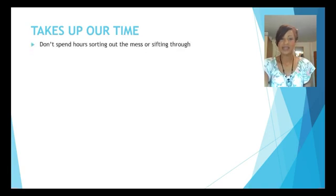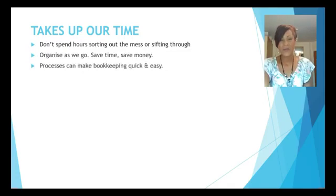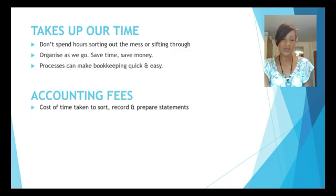So next, we will talk about how it takes up our time. We don't want to be spending hours sorting out the mess, sifting through to find that invoice, that receipt from last month. If we organise as we go, we can save time and save money. If we have processes in place, then our bookkeeping can be quick and easy. We will most likely have more accounting fees if we've got that shoebox. It takes time to sort through those receipts before we can then record and prepare those statements for you.